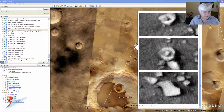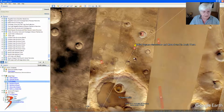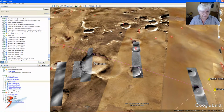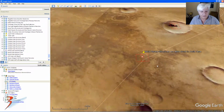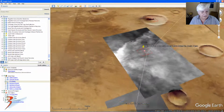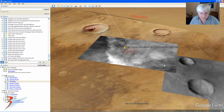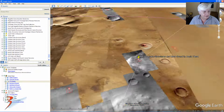Those are a couple of those anomalies we looked at. So let's switch on the CTX mosaic and zoom in closer to the surface. As you can see, it's rather featureless and flat. And I'll be showing you a lot more anomalies in this Terra. Unbelievable amount of anomalies.